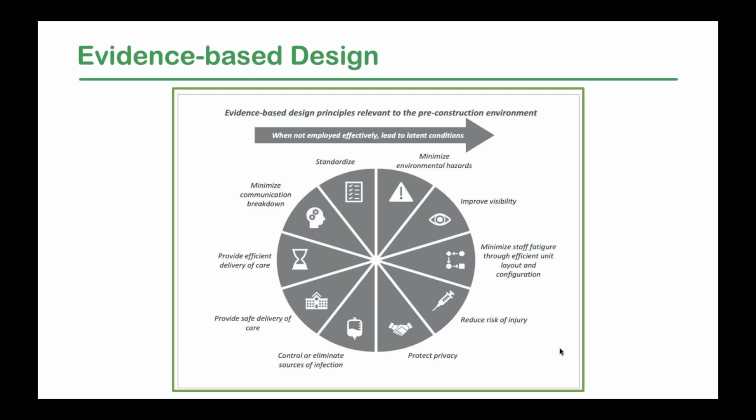They look at things like noise, which is especially important in places like the NICU for development and sleep, and access to light to improve delirium. So we applied these evidence-based design principles and used them to anchor our testing objectives. These principles are described by AHRQ and the Center for Healthcare Design, and they expand on the SEIPS definition of the environmental system. The idea is that if these principles are not effectively incorporated during design planning, there will be errors in design, and this will generate a latent condition like we talked about in the Swiss cheese model.